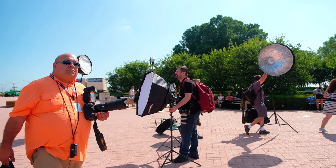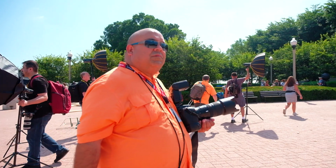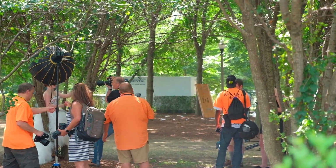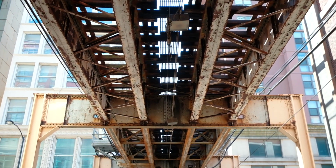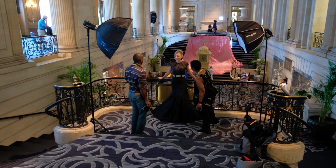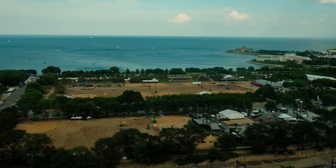Now, something else that was pretty cool but wasn't necessarily on the schedule was all the collaboration that happened after the last classes were over. If you stepped out into the streets on Michigan Avenue, you saw photographers and models and videographers all just getting together, just making shoots happen right there on the spot. No planning, no pre-scheduling, no nothing, just going out and creating awesome images.